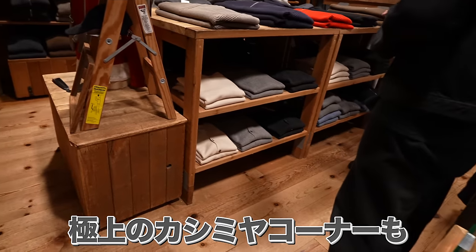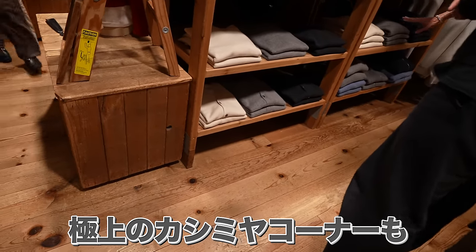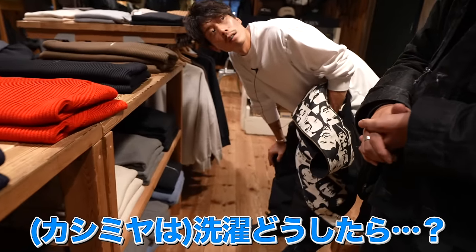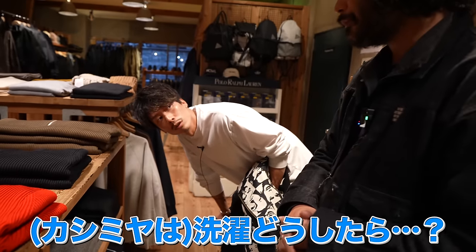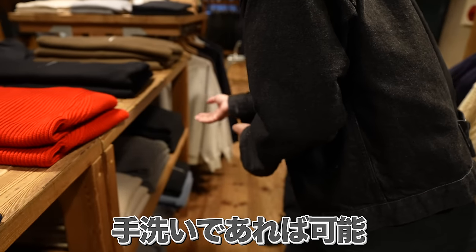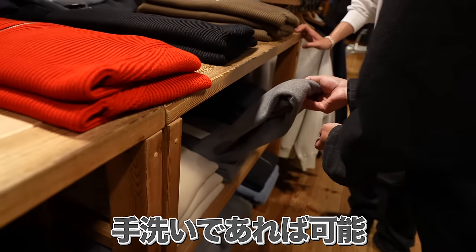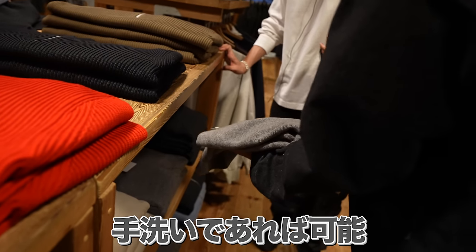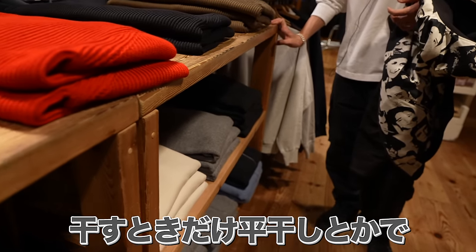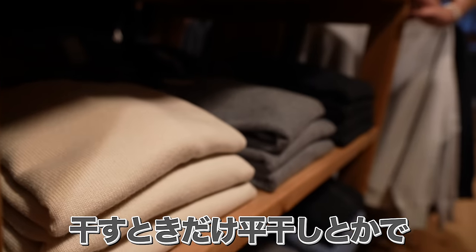There's some pretty high quality here, in three colors and five colors. The size is a bit... What should I do about washing? It's better to be careful about washing, but if you can wash it by hand, it's possible. When you hang it out to dry, it's better to hang it flat as much as possible so that the shoulders don't stretch.